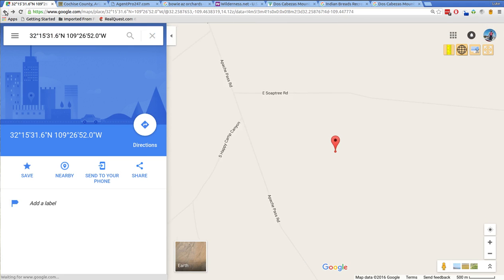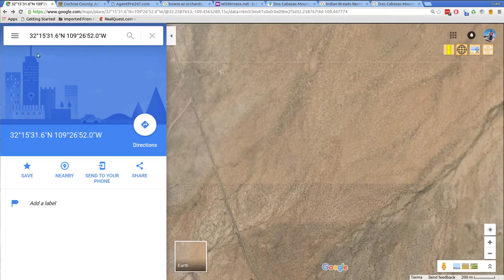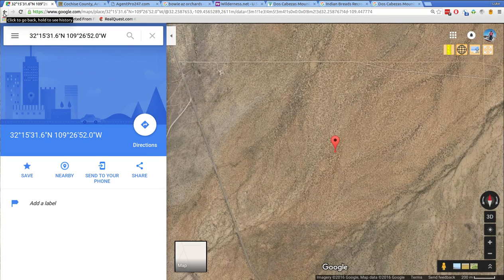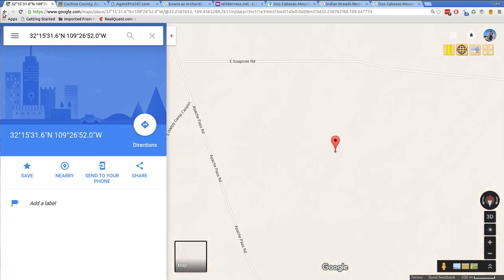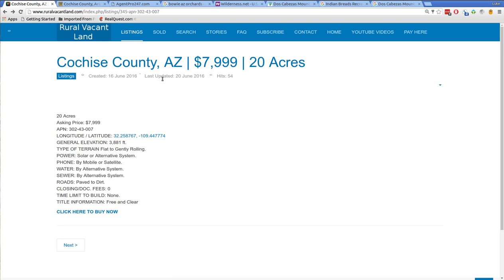So that's the view of this property. You can click on the links and see what the desert looks like and where the roads are and stuff. But 20 acres for $7,999. So I hope you like that property.